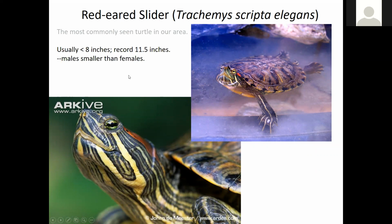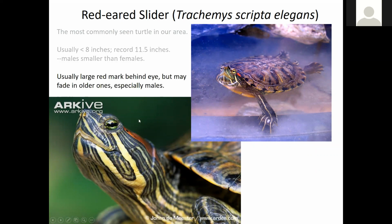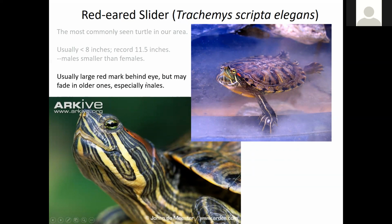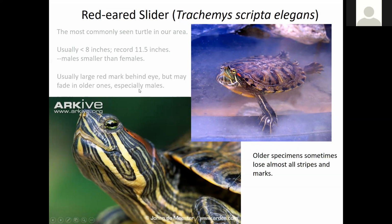Okay, the females are a little larger, and what we're looking for is, the name says it all. This red mark, it's not on their ear, but this red mark behind their eye. Okay, that'll get you there if you see it. The problem is it may fade in older ones, especially the older males. And so I'm going to spend a little bit of time talking about that in a minute. And in fact, some of those older, especially males, they not only lose that red mark, they lose all these yellow stripes as well.